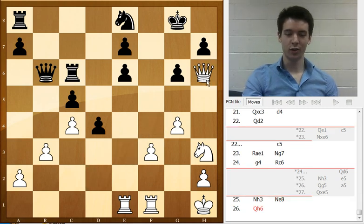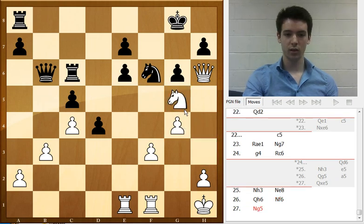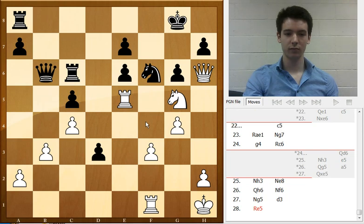So Carlsen played queen h6, now knight f6, knight g5, and probably the main problem of black's position is that he is not able to gain any counterplay. Anand decides now, kind of desperately, to create some confusion pushing this pawn forward, but it doesn't change anything. Rook e5, and now the threat of white is to take on h7.